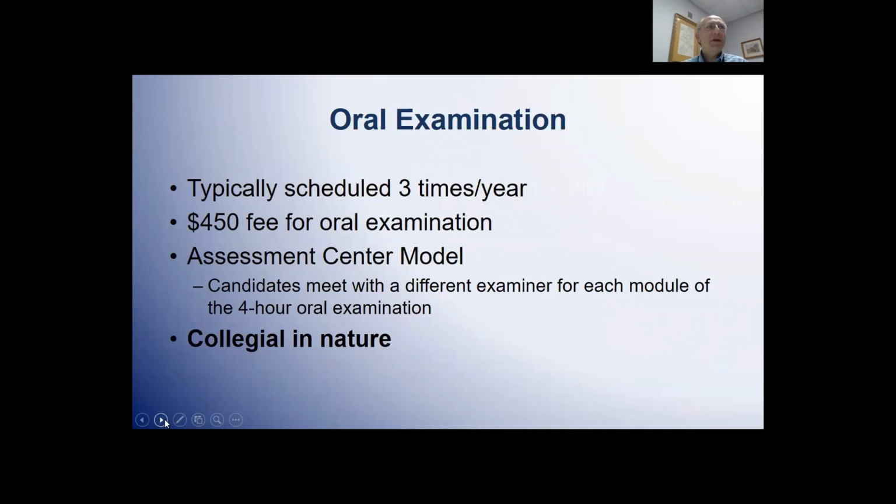In terms of a general orientation to the oral exam, usually those oral exams are scheduled about 3 times a year. The fee is an additional fee to other fees you would have paid for other steps of $450. And then it usually takes place at an assessment center. And there you meet with 4 different examiners for each module of the 4-hour exam. So you would go from station to station as you go through this.